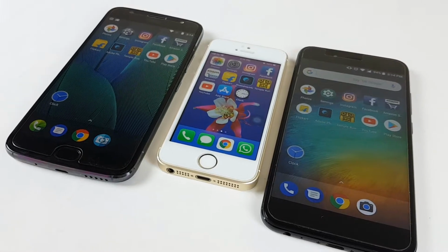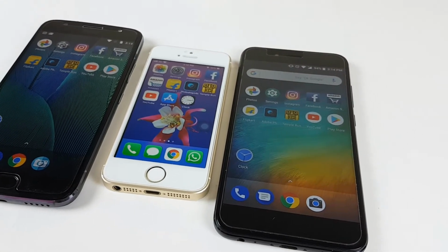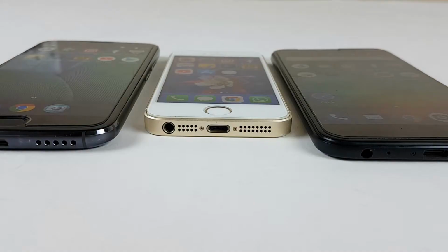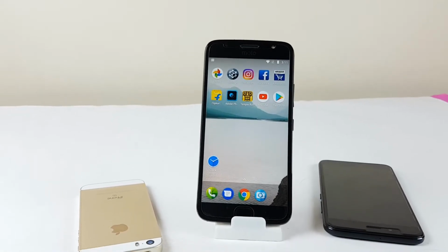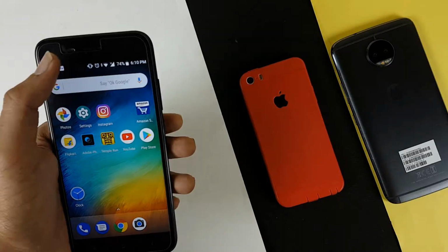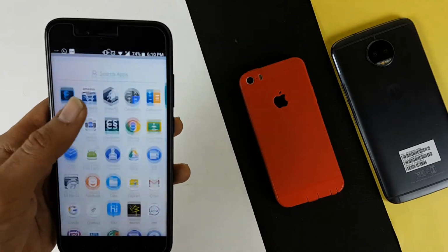With the recent fall in the price of the iPhone SE, many of you guys are considering a move to iOS. But with its biggest competitors in the market, the Mi A1 and the Moto G5s Plus, it is quite a big question. Which one should you buy? The iPhone SE, the Moto G5s Plus, or the Xiaomi Mi A1? Let's find out in this video.